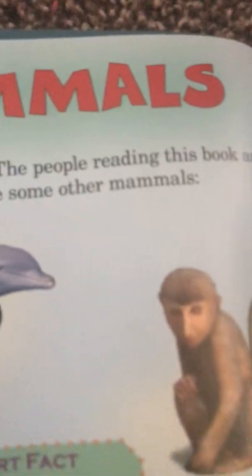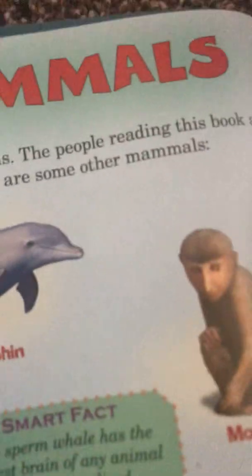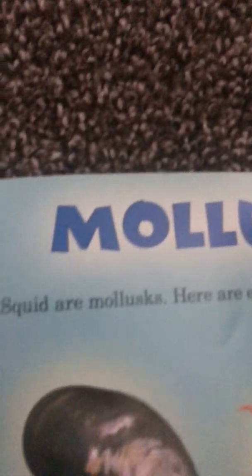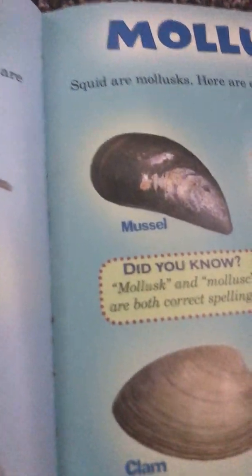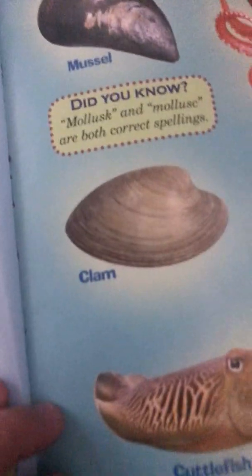Mammals. Whales are mammals. The people reading this book are mammals too. Here are some other mammals: the dolphin, monkey, kangaroo, dog, and rat. Mollusks. Squids are mollusks. Here are examples of other mollusks. The octopus. What's a mollusk? Tell me in the comments below what a mollusk is. And here's the clam, the cuttlefish, and the snail.